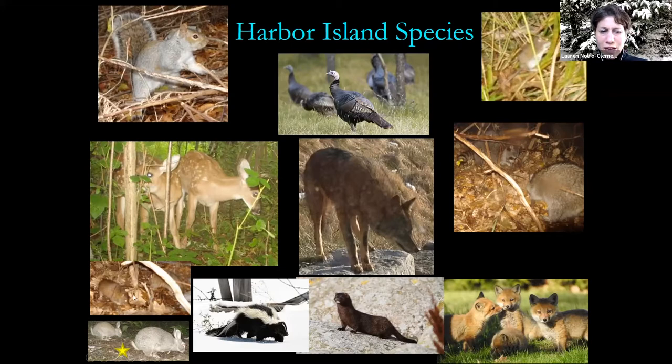Rats, of course, are on a number of the islands. They kind of come and go. Rats are very strong swimmers, so they can move between the islands. Skunks, sometimes there is sign of skunks on some of the inner islands and places like World's End, that's actually a peninsula, will have skunks. Mink, which are found on a number of the islands periodically. And of course, foxes. This was actually taken on Thompson Island, so these are foxes on an island.